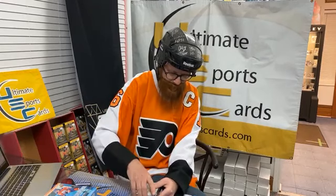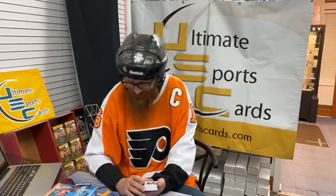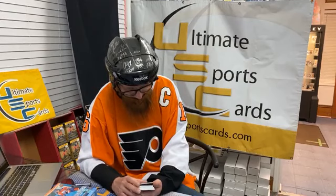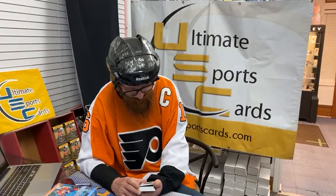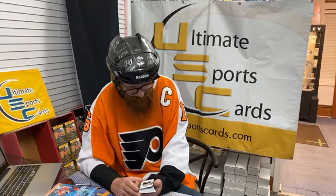Here we go. I forgot what we're doing. Sorry, 1920 Premier. 1920 Premier Collection. That will be our mini break for next week. Three spots left. Three left. Premier base card, 268 out of 299, Pittsburgh Penguin, Evgeni Malkin.